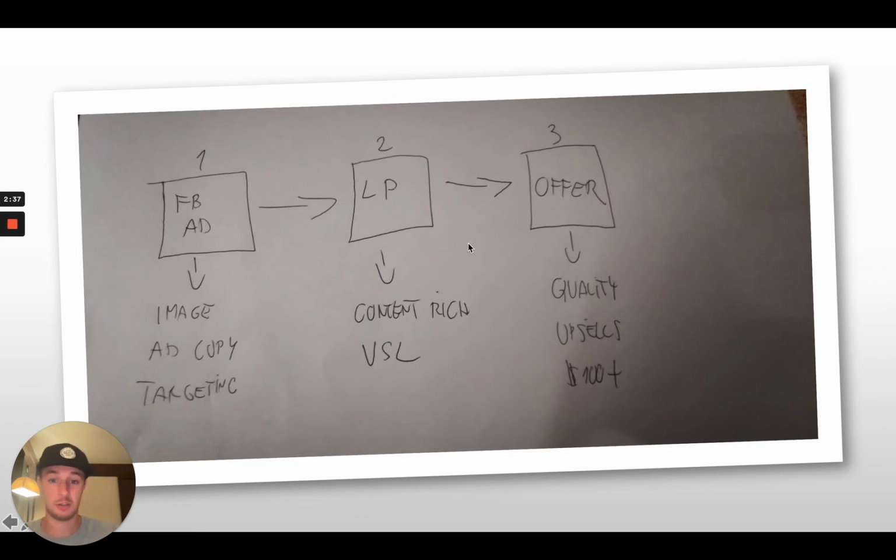But first of all, let me share those 3 steps. The first step is Facebook ad. The second step is landing page. And from the landing page, we send visitors to the offer, right? So with Facebook ad, what is important is that you have the right image. Now what image is great?